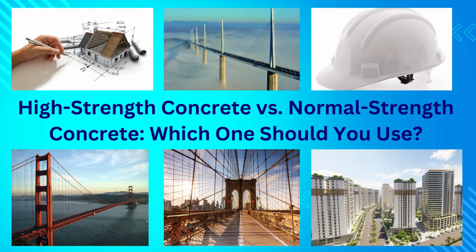Concrete is one of the most widely used materials in construction, but not all concrete is the same. Two of the most common types are high-strength concrete, HSC, and normal-strength concrete, NSC. But what sets them apart, and when should you use one over the other? Let's break it down. What is normal-strength concrete, NSC?